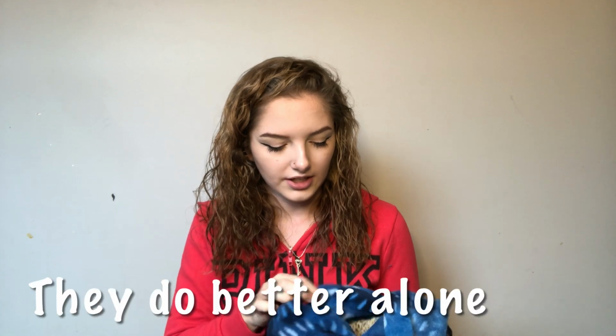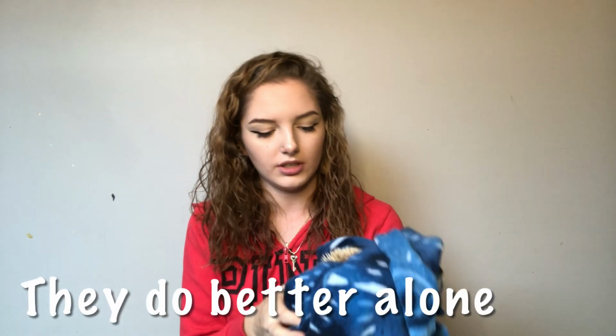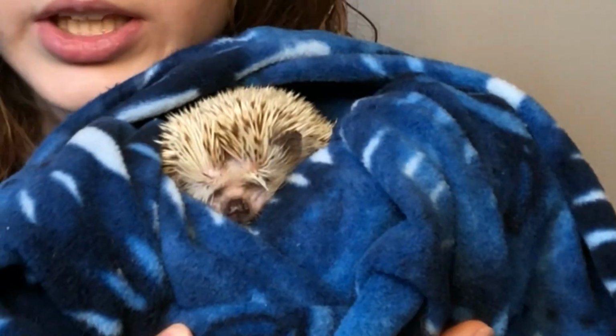So these animals right here are solitary animals. They are not community animals. They like being completely alone. Unless your hedgehog is a case that looks like he or she might need a companion, I would not recommend housing any other hedgehogs together to decrease the risk of fights.